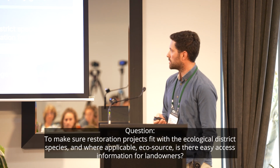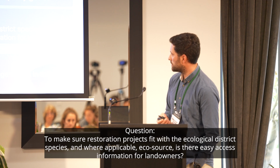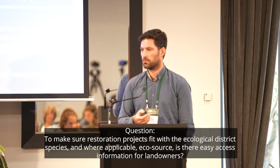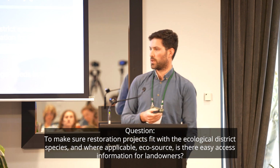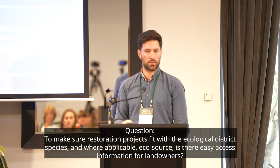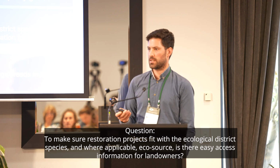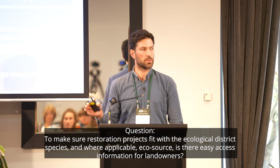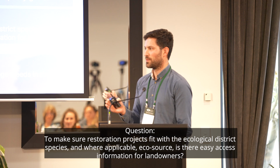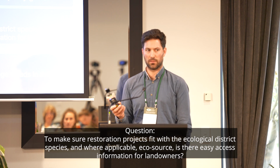To make sure restoration projects fit with the ecological district species and, where applicable, eco-source, is there easy access information for landowners? I'd say that probably depends on your region or your district. I spend most of my time working up in the Waikato, and there's certainly information available. It's whether people know where to find it, I guess. It's generally pretty accessible. If you did a quick Google search, you'd be able to find some things like the Hamilton Gully Restoration Guide and things like that. But I say that after 10 years of experience of working in the space, so I know the resources. But I think if people were looking for it, they should be able to find it.